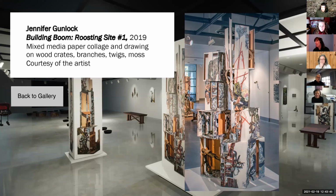And to this day, my books are in piles. They've not found new homes yet. So I took these crates and I stacked them, screwed them together, and then did my collage and drawing on top.